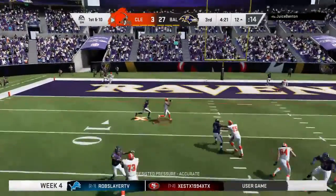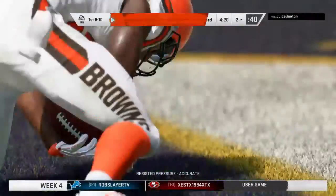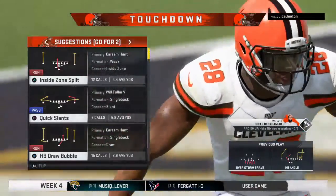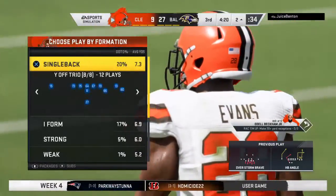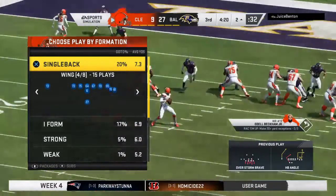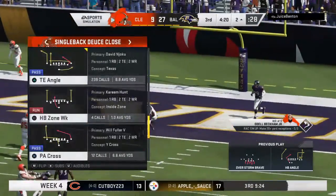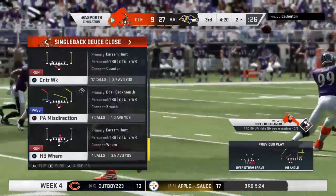On 1st and 10, Mayfield. He completes it to Evans. And he is into the end zone. Touchdown, Cleveland. A great effort there with his first career NFL touchdown. And the Browns make some inroads here on that deficit.